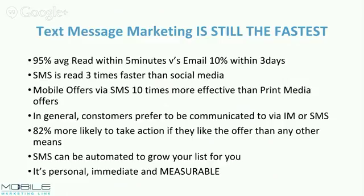SMS is read 3 times faster than social media. So you might think, well, I'll just put a post up in social media. But unless they're looking at their feed at the time, there's only a 4% chance that they'll see a post. Facebook specifically is much more difficult. You might have 1,000 likes, but there's only a 4% chance of people reading it. Then it might be a waste of your time. You might be better off looking at how to do Facebook advertising so that you can laser target and get their attention. Mobile offers via SMS are 10 times more effective than print media offers.